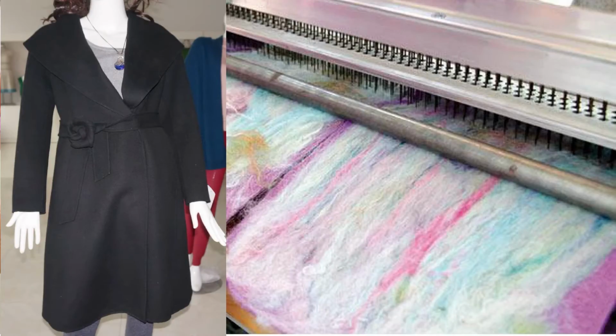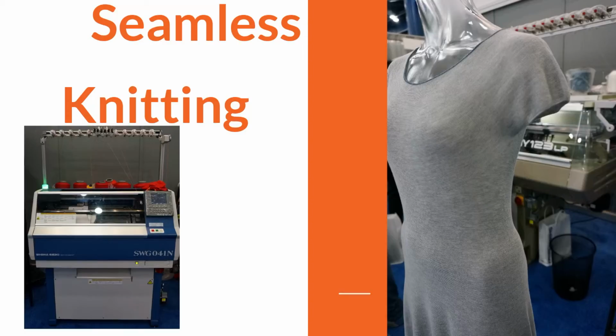I'm glad that we did the felting today at the farm, because this is another process that you could do. I'm not sure if anybody's aware, there's actually a knitting machine right now that does complete garments.